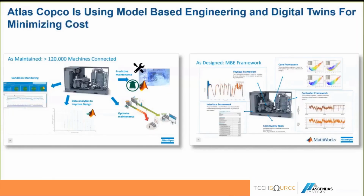Has anyone done this? Atlas Copco, a Belgian company, is a very good example of IIoT or smart manufacturing. They have 120,000 machines, each machine having 50 sensors. The data is getting streamed. They're doing condition monitoring, using data analytics, and also optimizing maintenance schedules and predictive maintenance, right? I'd highly encourage looking at their talk, a 30-minute talk, where they have used both model-based engineering and digital twin for minimizing cost.